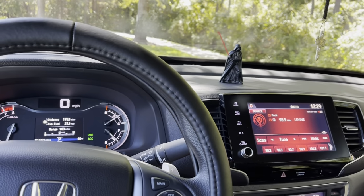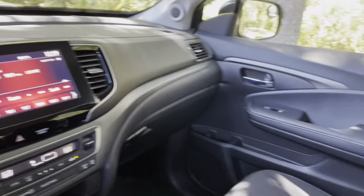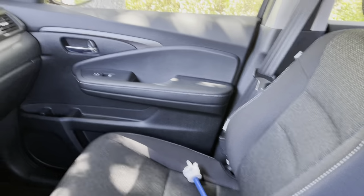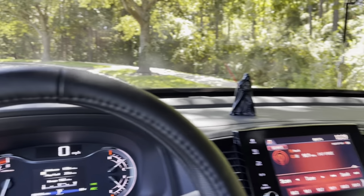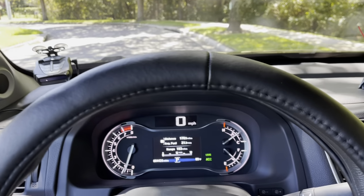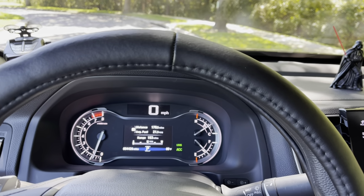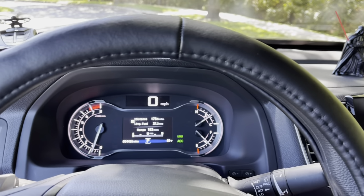So once again, this is the Ridgeline Sport. Many will say that this is the base model. I don't think of it as a base model because it comes with so many extras. I like to think of it more as an entry level into the Ridgeline lineup.